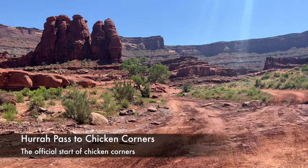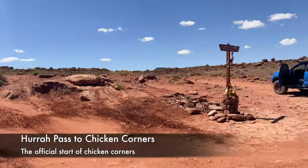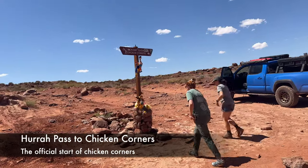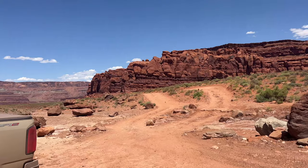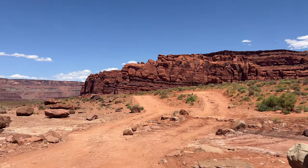So we stop here for a minute. This is the fork, Lockhart Basin, so we'll see a hard trail, and then Chicken Corners to the right. But yeah, there's a couple of rocky sections towards the beginning, near the Hurrah Pass.